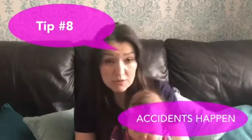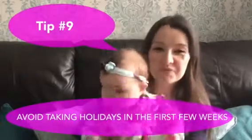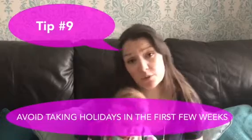Tip number 8, make sure you send in spare clothing for your child. They may have been potty trained for absolutely ages and ages, but it's really common for them to have accidents in the first week or so of school. But a bit of regression is totally normal. Tip number 9, avoid holidaying in the first few weeks of term. This is an essential time for your child to settle into the classroom and all the routines, and taking them out at this time can be really disruptive.